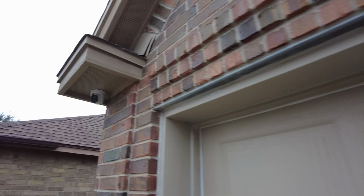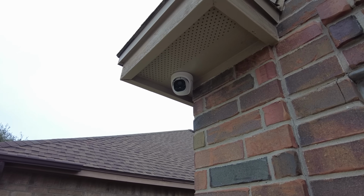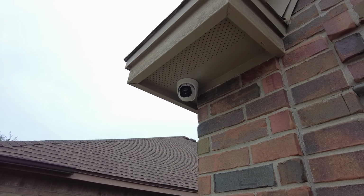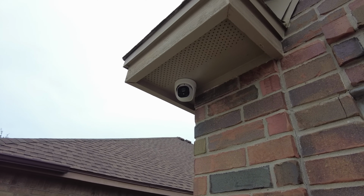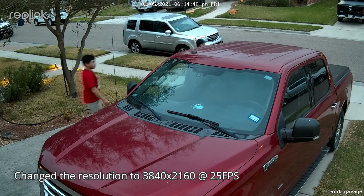I also have my Reolink 12 megapixel camera, which monitors my front garage area. I just recently switched from Swan's 4K Spotlight NVR cameras to Reolink's AI-powered PoE cameras, and they are actually pretty good and spot on their person detection. And I also have a couple of cameras that I turned on person notification, and they are pretty accurate.